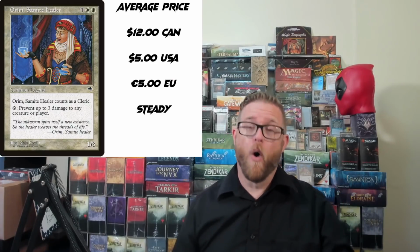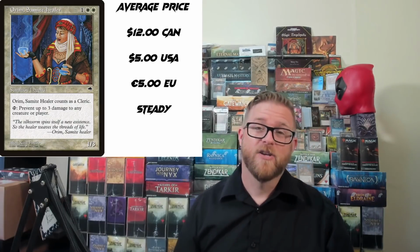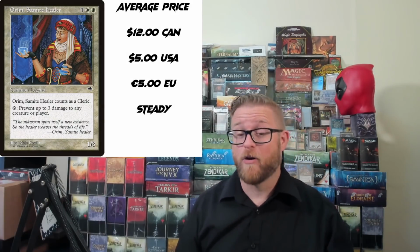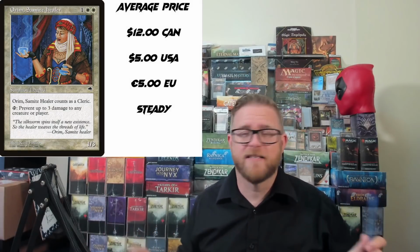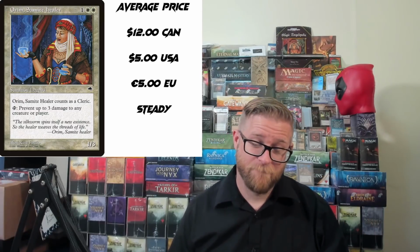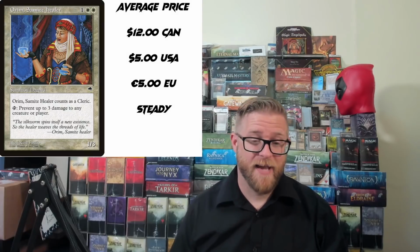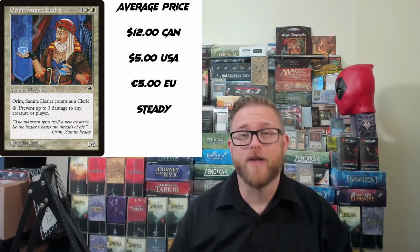All right. Orim, the Samite Healer. I've always liked this card. We've talked about this. $12 in Canada, $5 in the US, €5. Steady sales. Not fast, not slow, just kind of cruising along. A couple of copies here and there on a few of the platforms. But guys, it counts as a cleric, which is kind of nice. Preventing 3 damage to any creature or player is awesome.